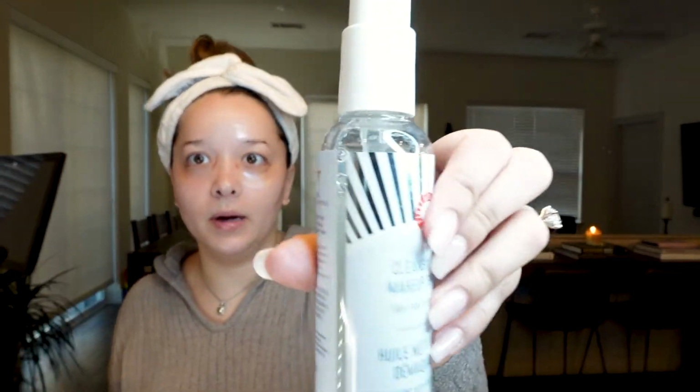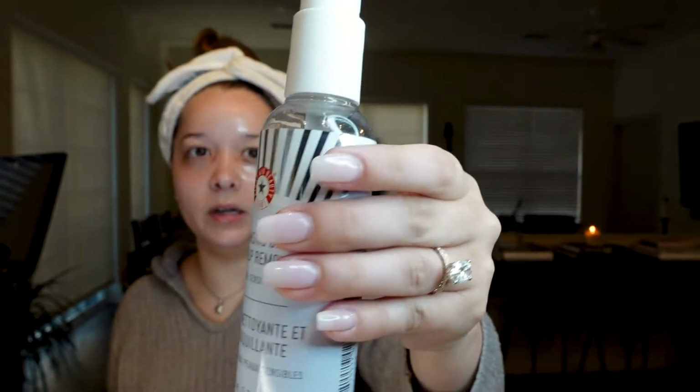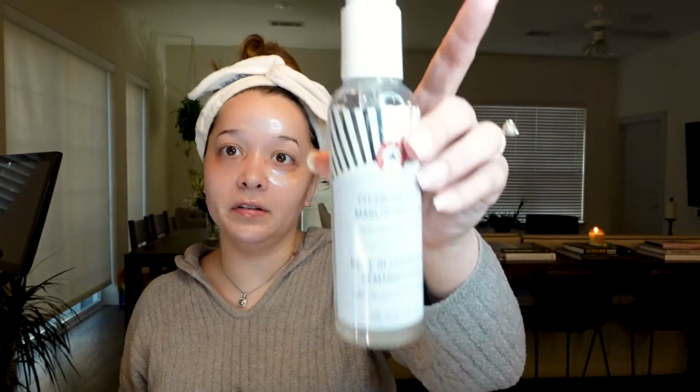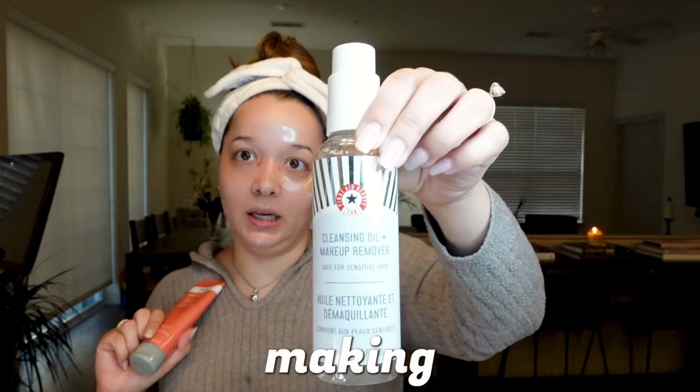I've been using this now. You can see that the bottle's starting to get lower for, I would say, a couple of weeks now, and I still like this better than this. I have gone through probably 8 to 10 of these bottles, and I do like it. It's just before I discovered this, so I'm personally making the switch. I would recommend it. It's not something that I don't like, because obviously I've gone through so many of them. It's just that I discovered this by First Aid Beauty. I really like it, so I'm gonna get through this bottle and see how I like it long term.